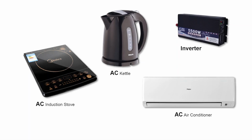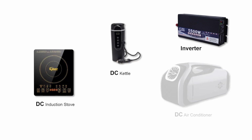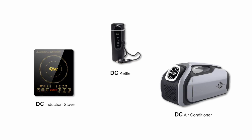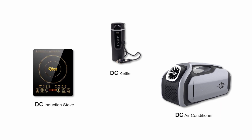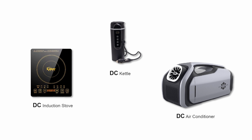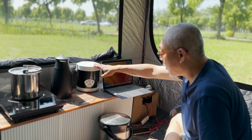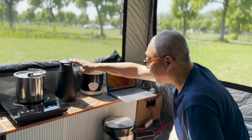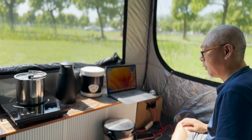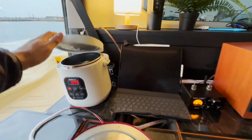By avoiding the use of high-power AC appliances and instead opting for equivalent DC appliances, I eliminate the need for an inverter in the power system, thereby avoiding additional conversion losses. This increases the overall efficiency of power utilization, creating a convenient and efficient electrical system for van camping. This system provides many conveniences and comforts for my van camping trips and is suitable for players like me who do not have an RV or engage in extensive modifications.